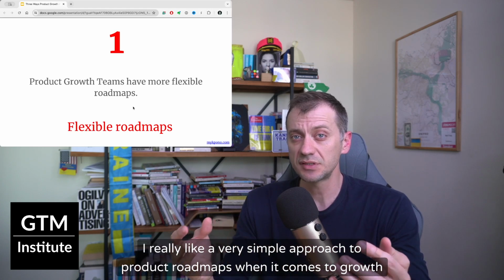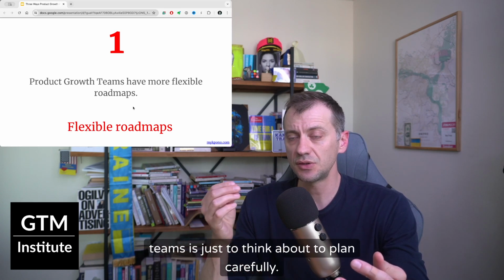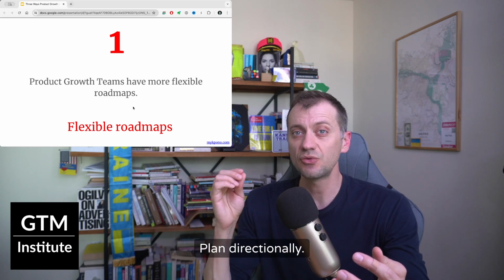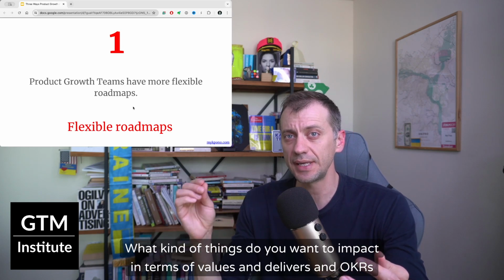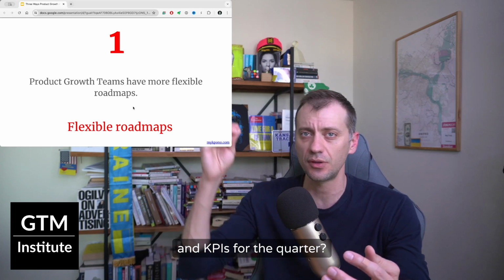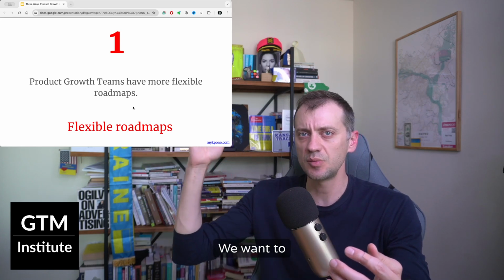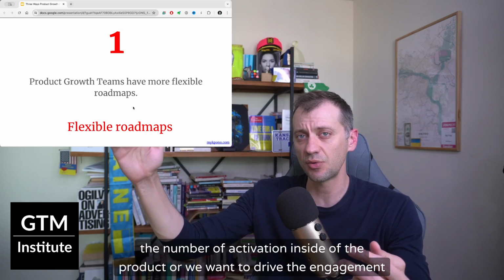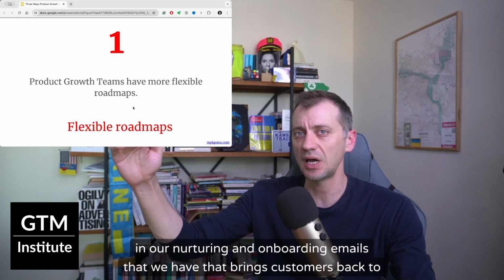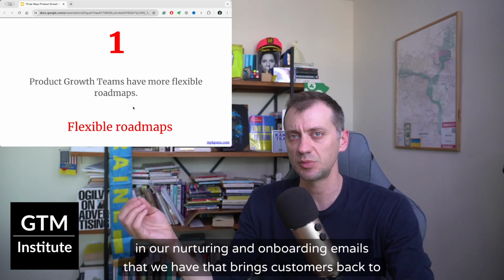I really like a very simple approach to product roadmaps when it comes to growth teams. Actually, let me step back. Plan directionally what kind of things you want to impact in terms of values and deliverables and OKRs and KPIs for the quarter. For example, we want to increase conversion rate. We want to improve the number of activations inside of the product, or we want to drive the engagement in our nurturing and onboarding emails that bring customers back to the product.